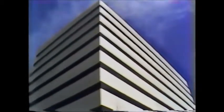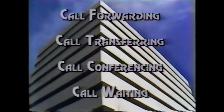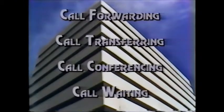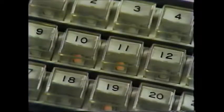Telecommunications. Most of today's small to medium-sized telephone systems, 10 to 100 stations, just can't offer your business the sophisticated features and the economic benefits provided to large companies by sophisticated PBX-operated phone systems. Features which would provide you with direct cost savings. Cost savings through features such as call forwarding, call transferring, call conferencing, and call waiting by improving the interaction of user and system, providing a more efficient work environment.